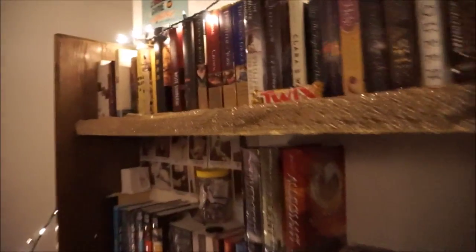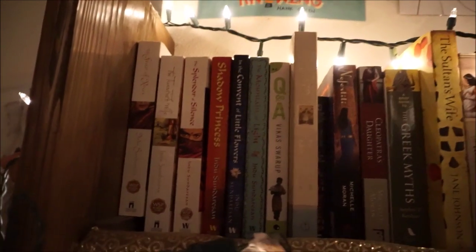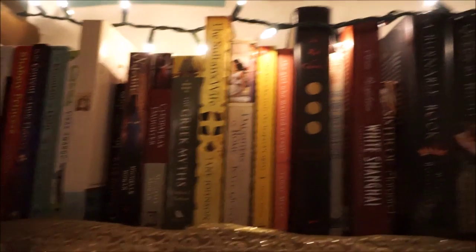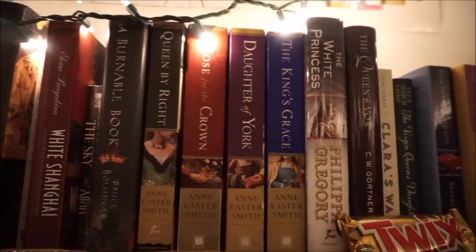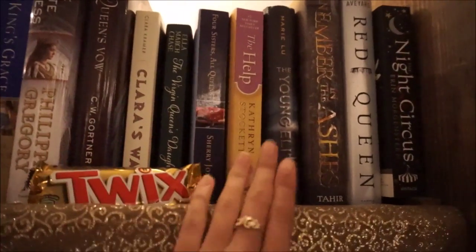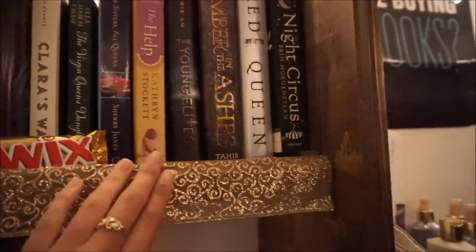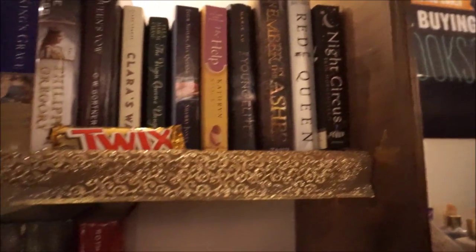Back to the bookshelf. Getting into the first shelf here, it starts off with my historical fiction that is non-Christian. And usually the lights aren't directly on the bookshelf, but for extra lighting, I was trying to do that. And after The Help, Young Elites starts the YA or middle grade part of this shelf, because this shelf is mostly middle grade.